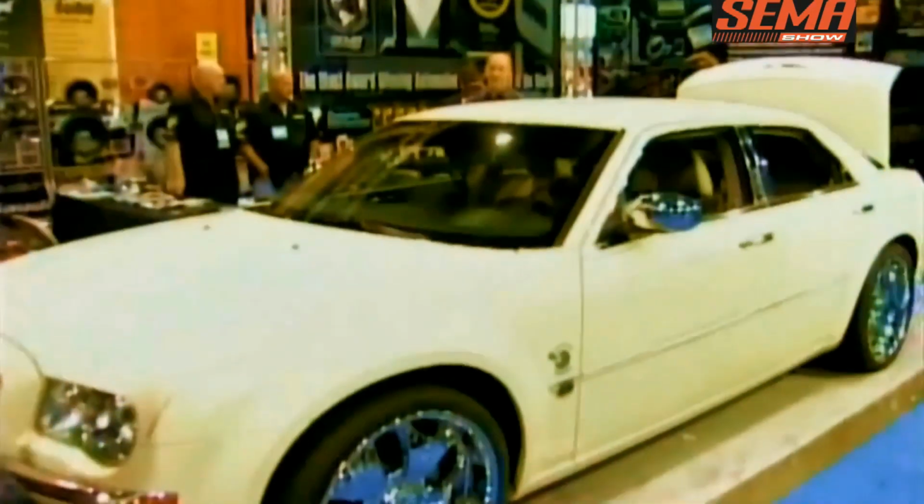Select one and only one that most impressed you at this year's show. It's the Chrysler 300C at the Critical Mass Icon booth. Now, this car sports a 5.1 surround sound system for each position of the car. You can't find that anywhere in the world.